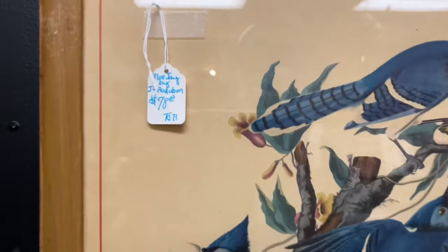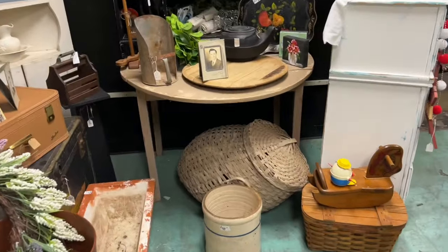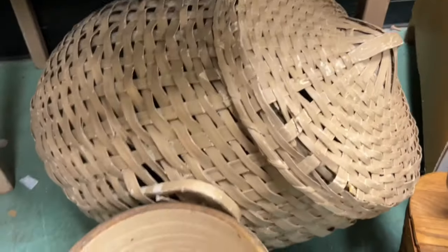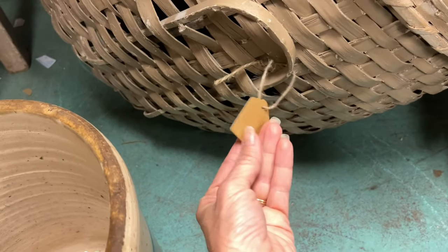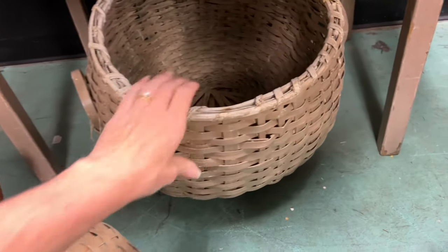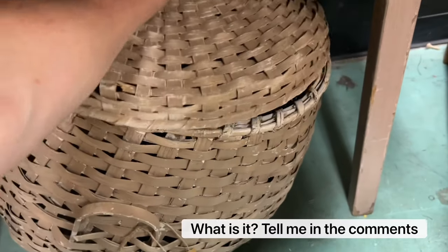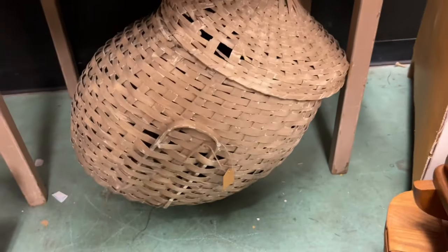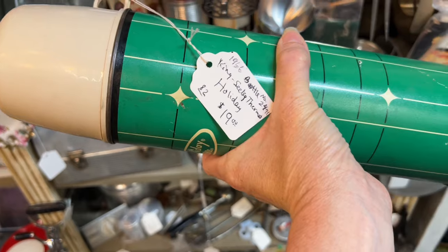Beautiful. There's two of them. And then what is this basket? It's huge. This is a basket with a lid. Meant to be at an angle. Tell me down in the comments what it is and what it's for. You never see green thermoses. It's awesome.